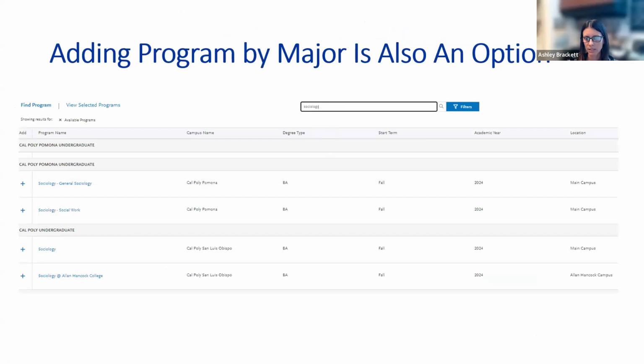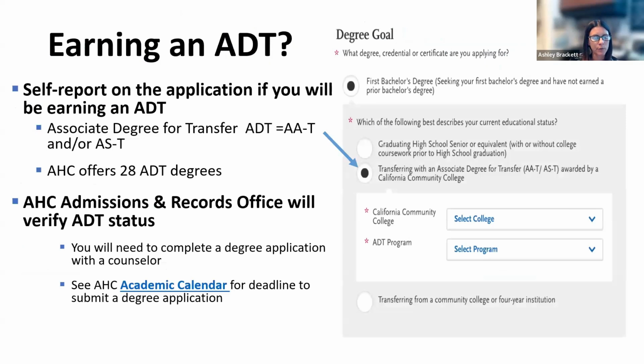I'll log into the Cal Poly program and show you. As I mentioned, if you select that you're getting an ADT, then you'll have to select Allan Hancock College, or whatever community college you might be earning your ADT from, and then it'll ask you what major. You can do a second one. Some people I know get an AJ and a psych, or math and physics. You can report multiple ADTs. And if you're ever wondering what majors we offer in ADTs, it'll be on this list in the drop down, but you can also go to our website.